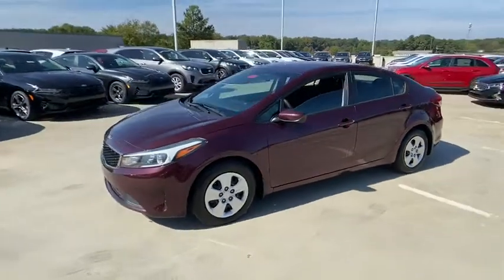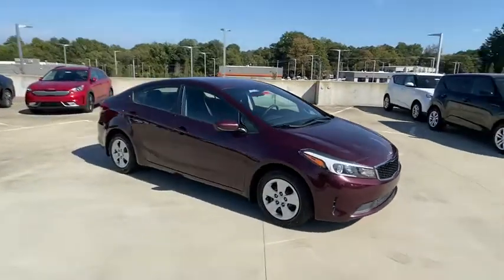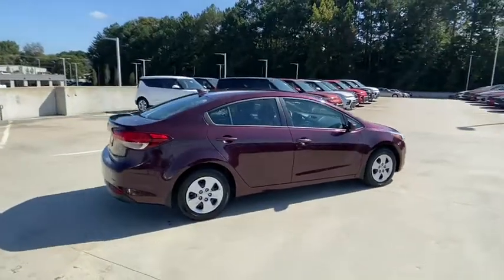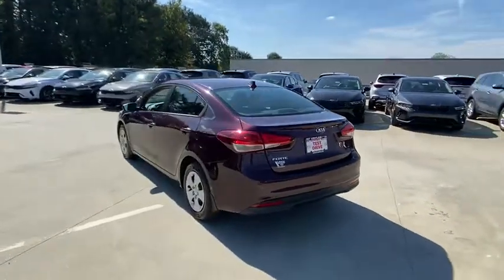Make a great choice today with the 2017 Kia Forte. If you're looking for a trendy and feature-laden compact sedan, the Kia Forte is for you. It offers an exceptional combination of innovative design, high-quality engineering, and outstanding value. This vehicle has less than 40,000 miles.